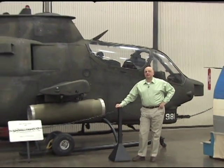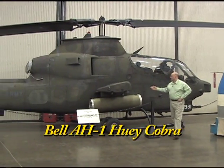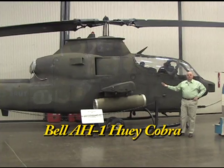This is the natural next step in the evolution of the helicopter gunship. After the Huey had weapons mounted on its sides, Bell Aircraft decided they needed a dedicated gunship design, and they came up with the Huey Cobra. Many components were similar to the Huey.